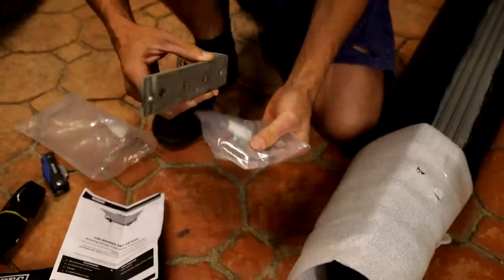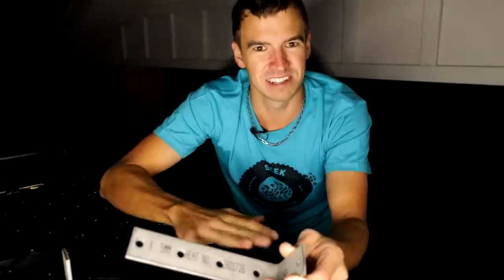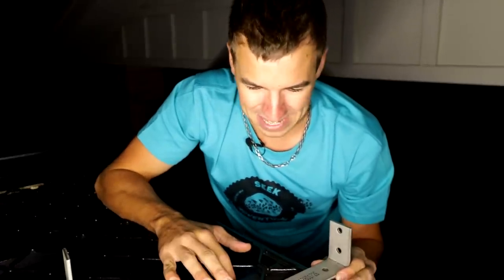That's just awesome. So the only thing is that these brackets are designed for roof rack bars, like your Rhino rack and that kind of thing. They're not really designed for trays, but I'm pretty keen to take this awning out this weekend, so let's figure out a way to make this work.